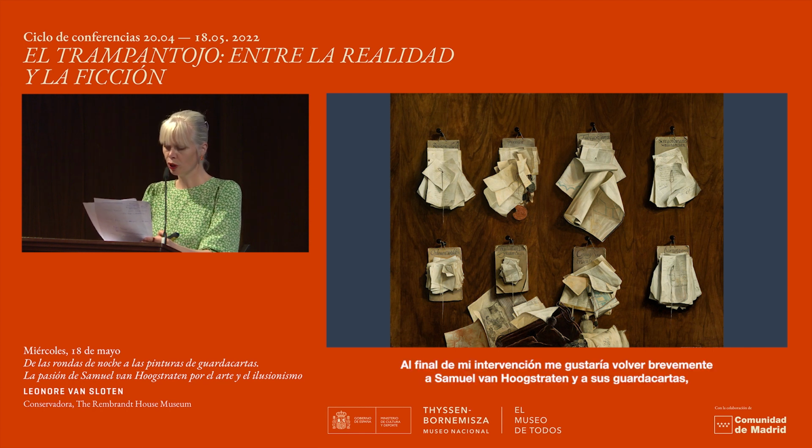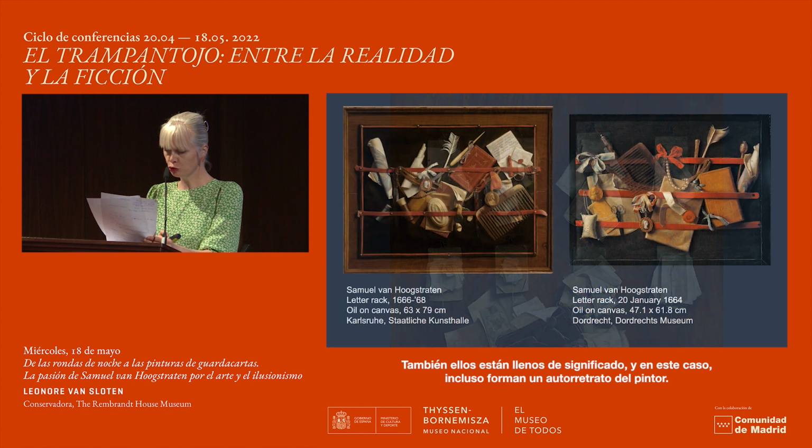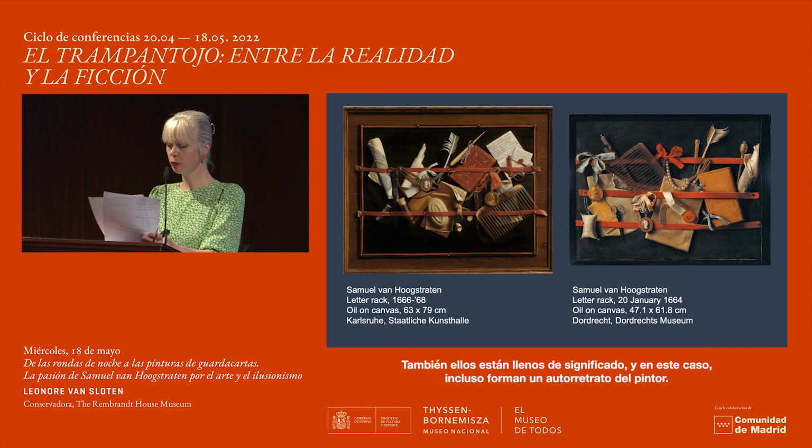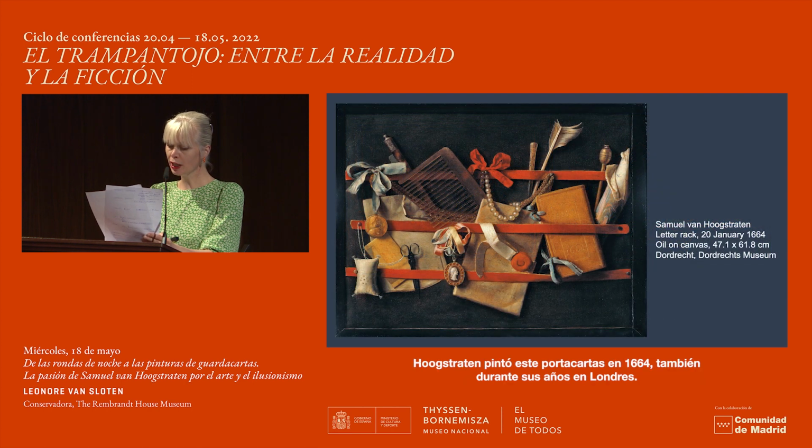Coming at the end of my talk, I would like to briefly return to Hoogstraten and his letterworks, which are on display here in the exhibition. They too are full of meaning, and in this case, they even form a self-portrait of the painter. We have already looked briefly at one of the two. Let's have a look at the one on loan from the Dordrecht Museum. Hoogstraten painted this letterwork in 1664, during his years in London.